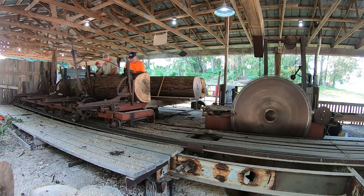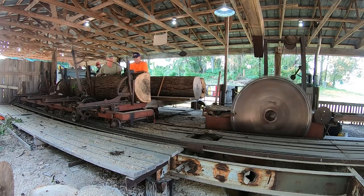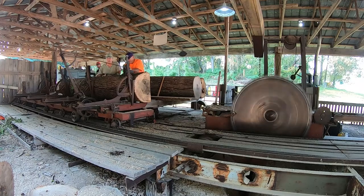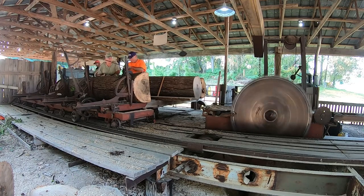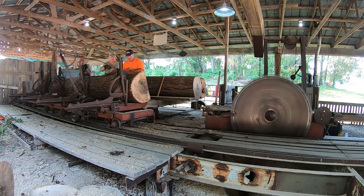So what's going on here? Alan, Matt, and Gary are going to take this log and the square part along the front, which you just cut off. They're going to roll this log so that flat part is on the bottom. And this saw is set up so nicely, it will ensure that we have a perfect 90 degree angle between the bottom part of the log and the next cut. And it does work out pretty well. I really like doing it this way. It just ensures really nice quality lumber when we're done.